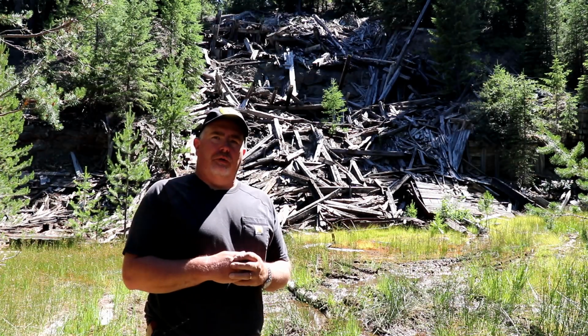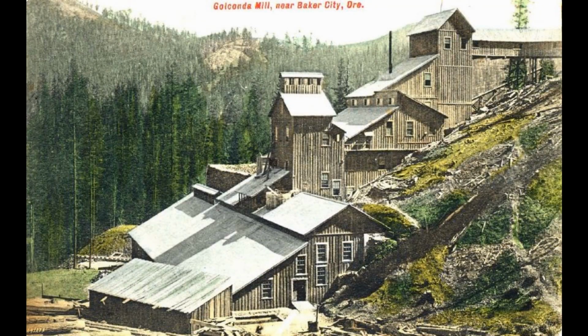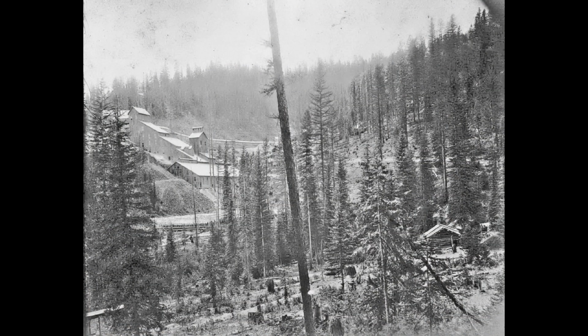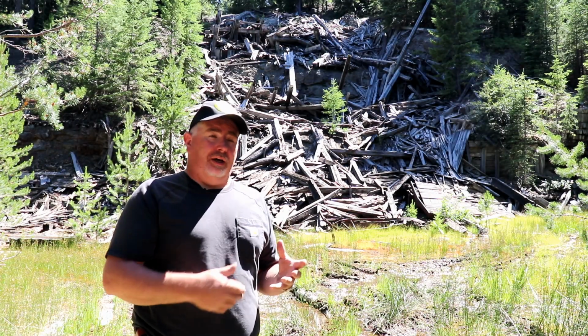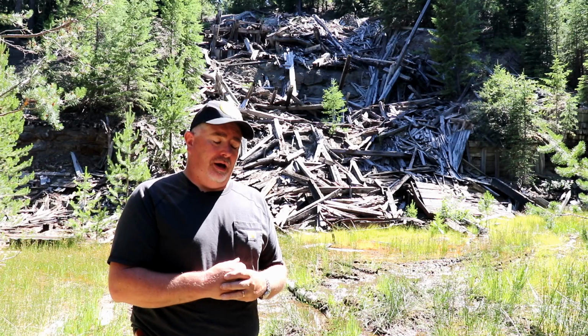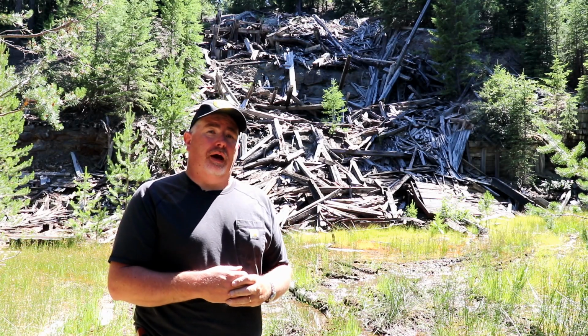And here's some pictures of what it looked like back in the day. As you can see, it was a fairly good size operation, and back when I first started driving around 16 years old up here in the mountains, I came up in here and I pulled in this little road, and here was this huge building still left here, and I was afraid somebody was going to chase me off, so I quickly abandoned ship and got out of here. But the mill was still, for the most part, intact back then.